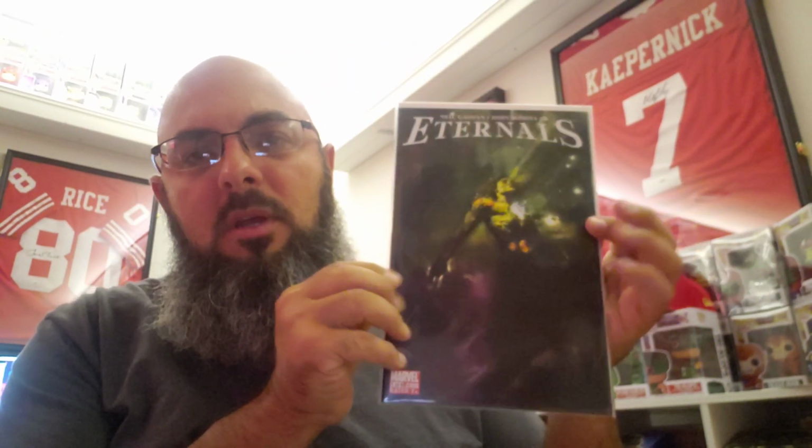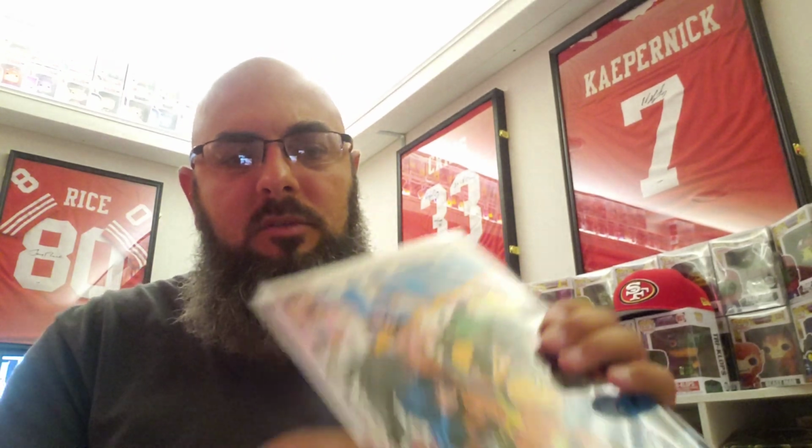Eternals #1. I think this might be from like series 3, but it was one of those John Romita Jr. storylines, and I thought it was a really cool cover, so I went in and picked it up. It's another one of those just little plain books. And then X-Men 193.